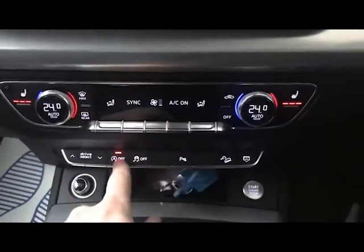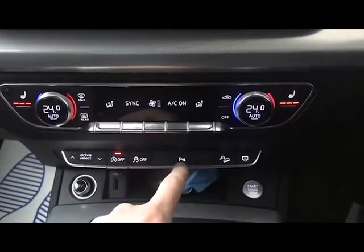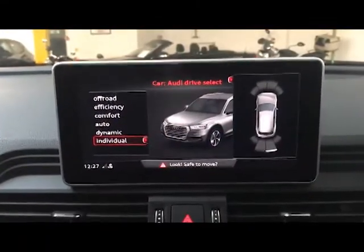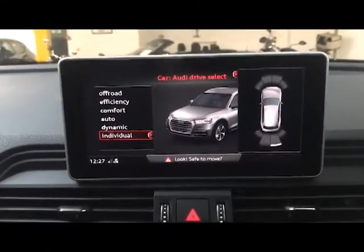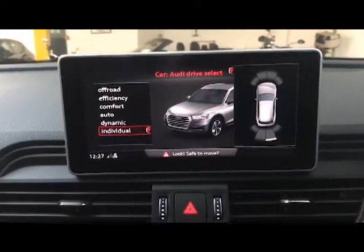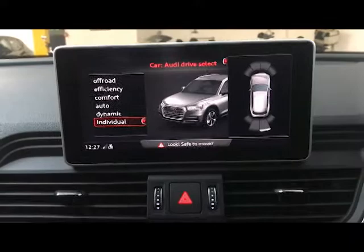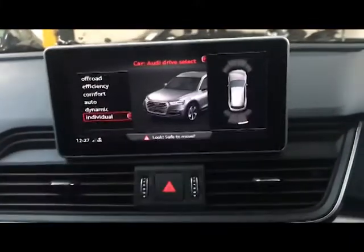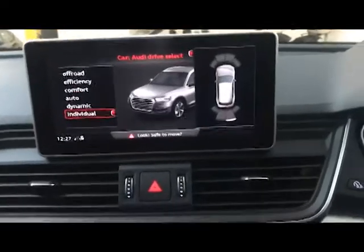So we have your engine start stop here, stability control, parking sensors front and rear with the selected display. That will come on automatically when you put the car into reverse or when you're going at very low speeds, and you can just press the button as I've just done to turn that on and off. Another part of the tech package, you do get a bigger screen as well, which is nice to have.